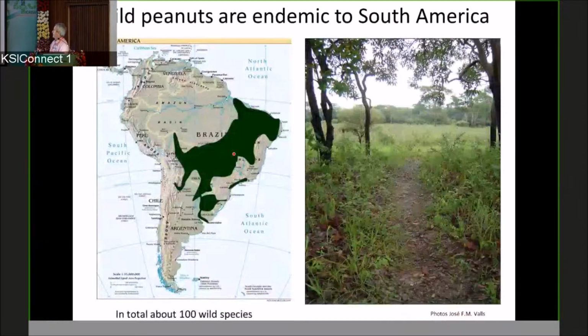So it's endemic to South America. Domestication took place over here in the Andes. But the spread of the cultivated species in South America, and also the distribution of the wild species, sort of follows this, where the dark green is on the map. And this is from Jose Valls in Brazil, out collecting plants. You can walk through fields like this, and you can find wild diploid Arachis species out there.